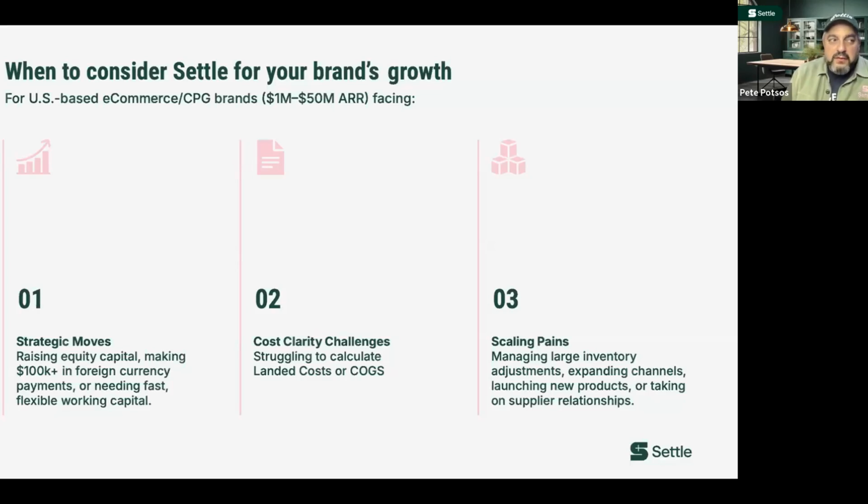How long has Settle been around? Settle launched, reformed in 2019. In 2020 we came out with our product. COVID, while an unfortunate time for a lot of us, was a very fortunate time for consumer brands selling online. And so we had immediate product market fit and grew with our working capital and bill pay solutions. So 2020 is when we launched publicly.